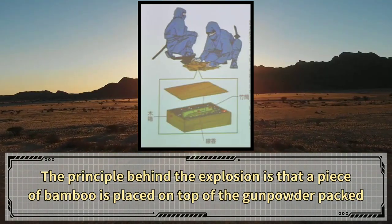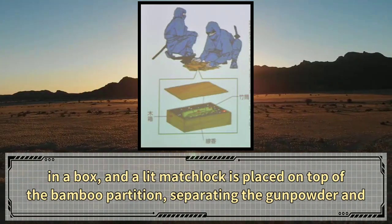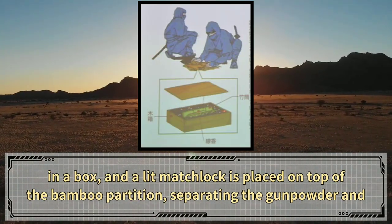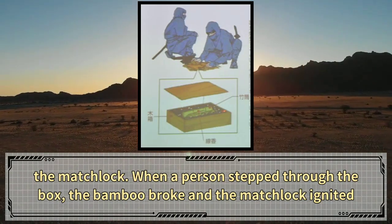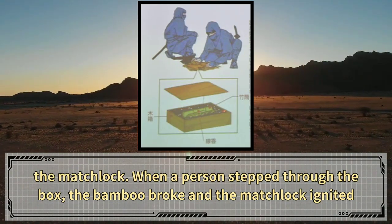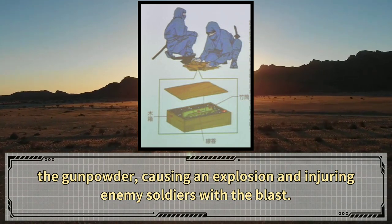The principle behind the explosion is that a piece of bamboo is placed on top of the gunpowder packed in a box, and a lit matchlock is placed on top of the bamboo partition, separating the gunpowder and the matchlock. When a person stepped on the box, the bamboo broke and the matchlock ignited the gunpowder, causing an explosion and injuring enemy soldiers with the blast.